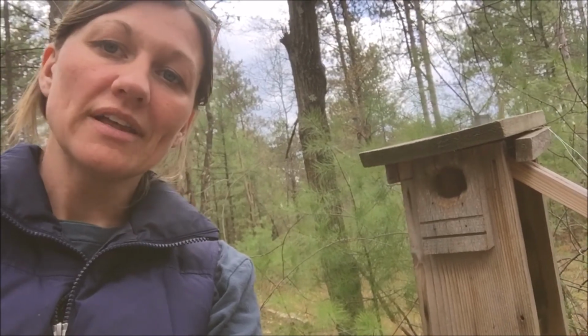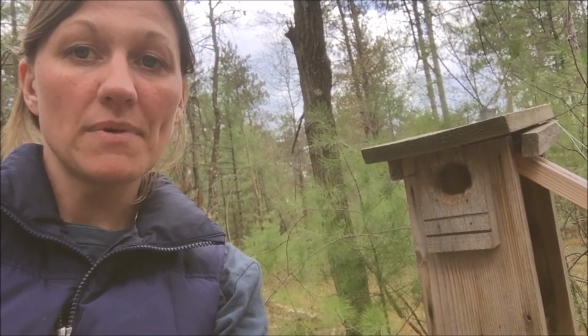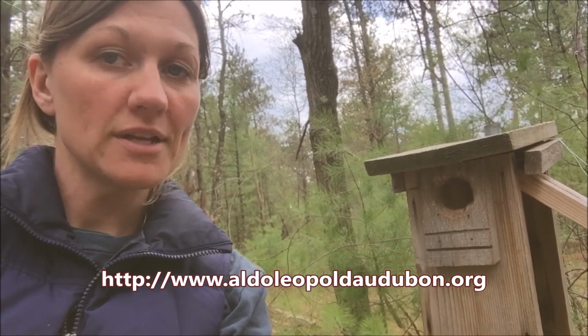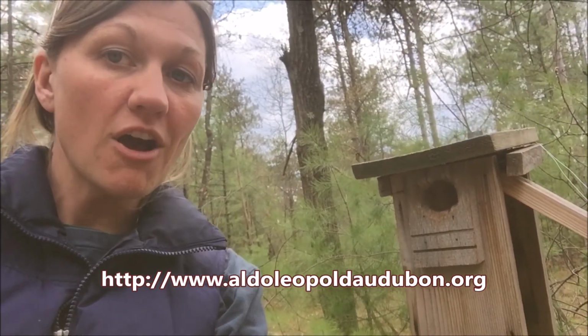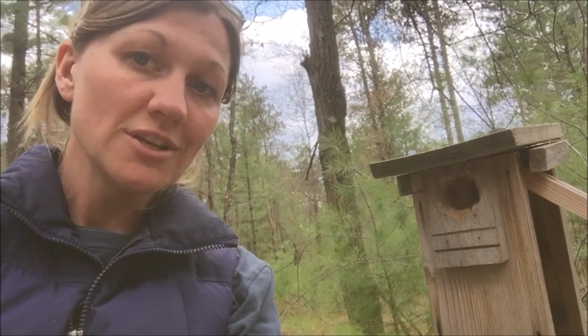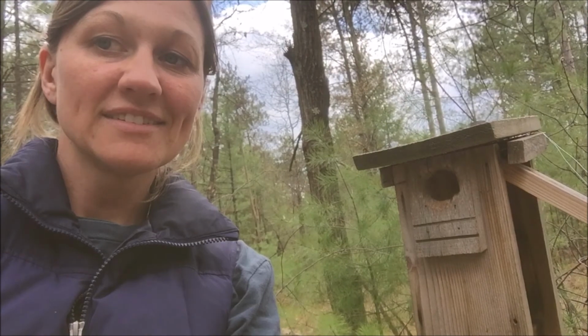And so people like us, and people like at the Audubon Society here in Stevens Point, called the Aldo Leopold Audubon Society, put up nest boxes all around the community to help birds that prefer to nest in tree cavities. Birds like bluebirds, chickadees, nuthatches, and wrens will oftentimes use these birdhouses.